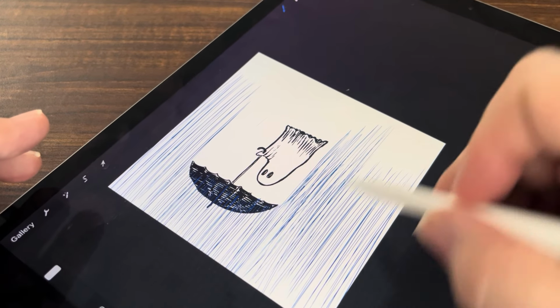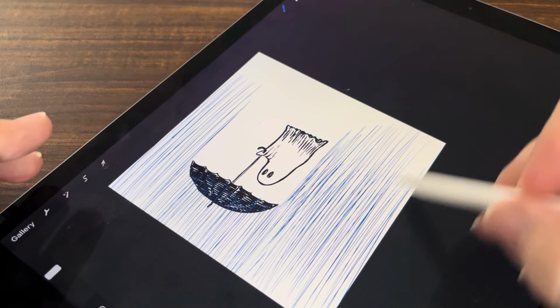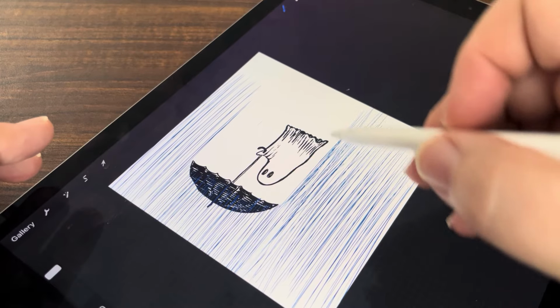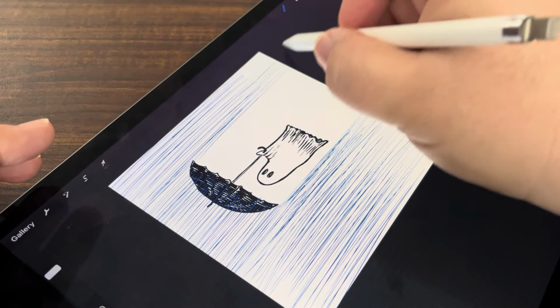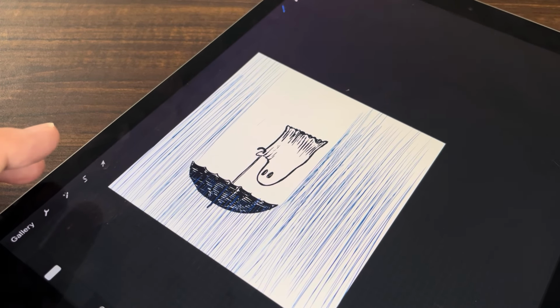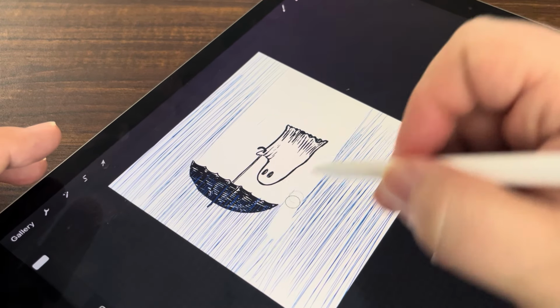still got my arm off the table. My elbow's like right in the air. As soon as I rest that, I'm no longer using my arm to draw. I'm using my wrist. Now in here looks a little messy. I'm a little unhappy with that.